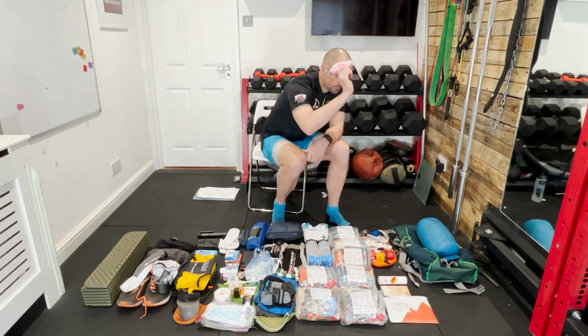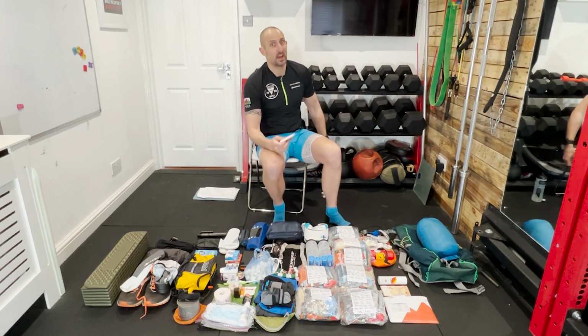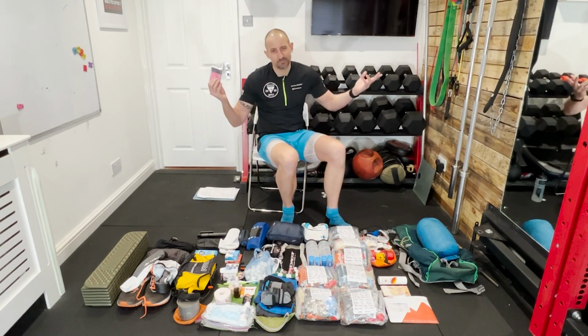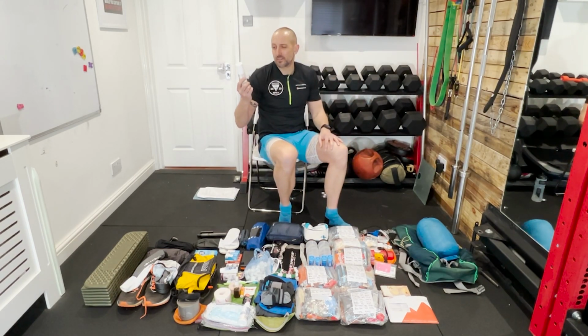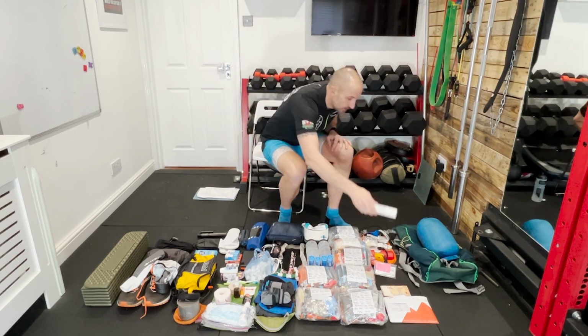Survival foil blanket. Some people cut these down because it doesn't actually say how big your foil blanket has to be. So I've heard stories of people taking an A4 size piece of foil blanket. You know, I haven't got a problem with that. Sunscreen, factor 50. Apparently this is the one to get, the Ryman P20, so on and so forth. So I've got that.